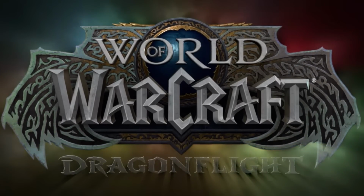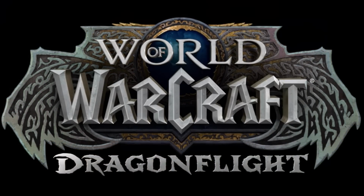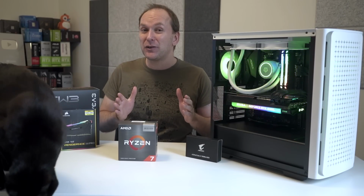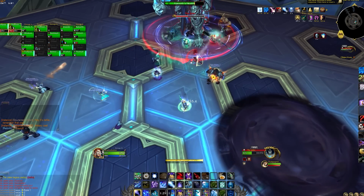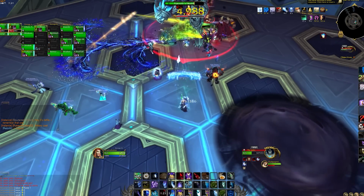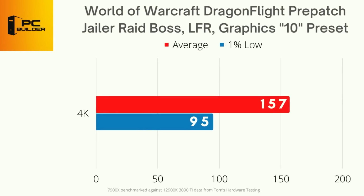World of Warcraft is currently on the new Dragonflight expansion pre-patch, and they made some radical improvements to the graphics. Currently the game uses 4 possible upscalers, and you cannot turn them off. So I went with the FSR 1.0 upscaling and maximum graphics settings, which look incredible. In raid testing at 4K, we got an average of 157 FPS and a 1% low of 95, way more than anybody needs for a game like World of Warcraft.